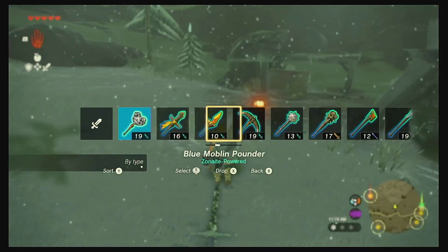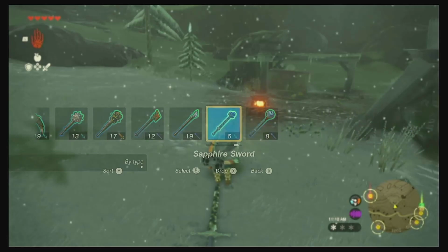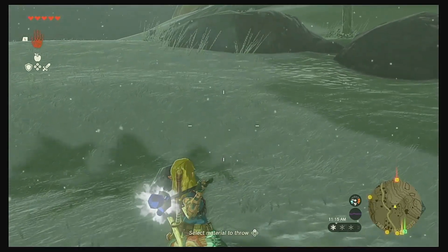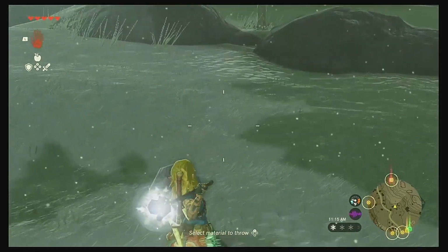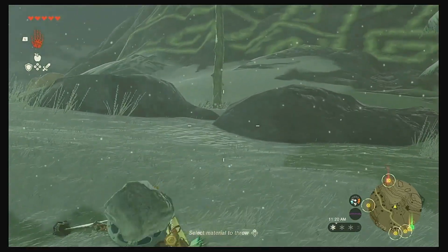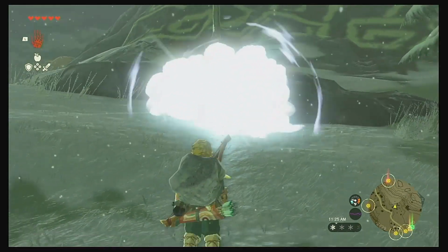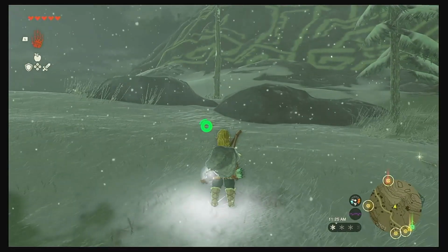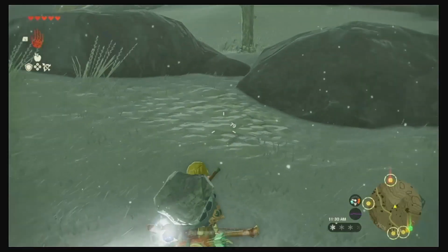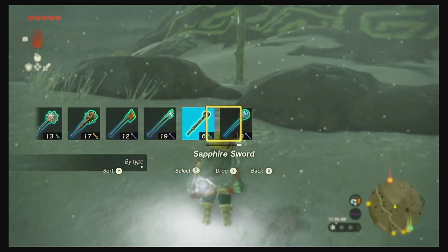That's actually pretty good. Let's see, what is our weakest weapon here? It's a sapphire sword. Oh, I see. It's a sword combined with a sapphire, so it has that elemental effect. Oh, cool. Good to know. Anyways, let's throw this out. Wrong button. Alright, this.